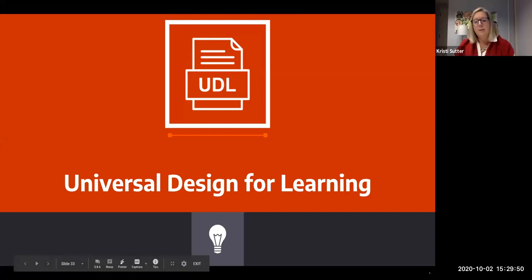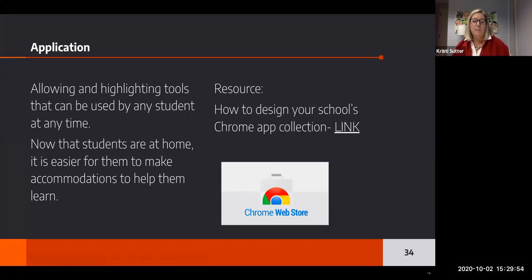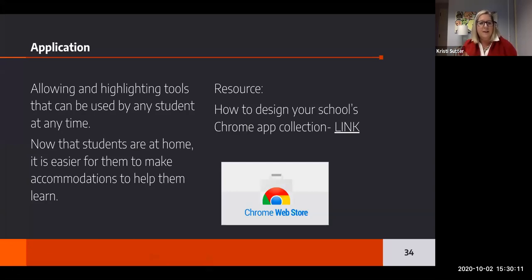And then UDL, or Universal Design for Learning. There are so many resources out there. And thinking about the feedback one that Metcalf is recently adding is MOTE, that audio feedback. It allows the teacher to give verbal feedback instead of just written out feedback. But Mike, did you have a couple others you wanted to share?